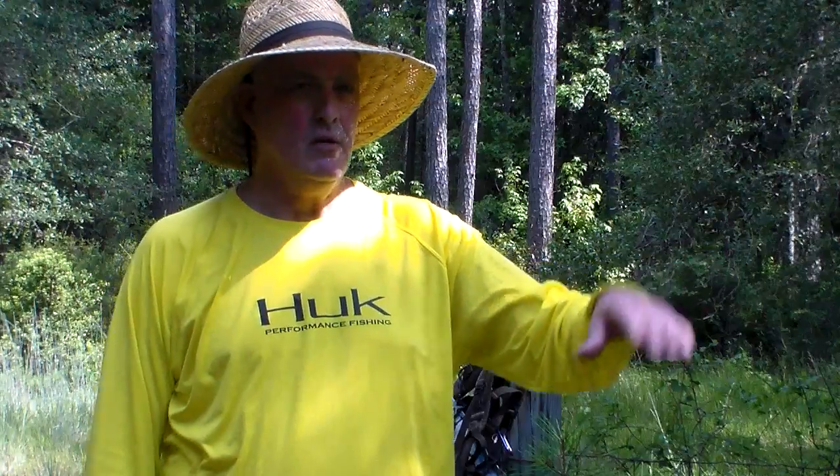We're in the Apalachicola National Forest. We're on the site of the Historic Langston House. This was a 19th century homestead. We're very near the Apalachicola River, if I'm pronouncing that correctly. I may not be.